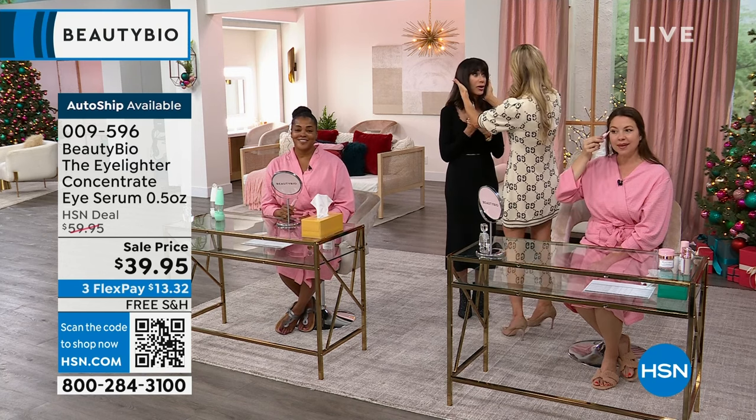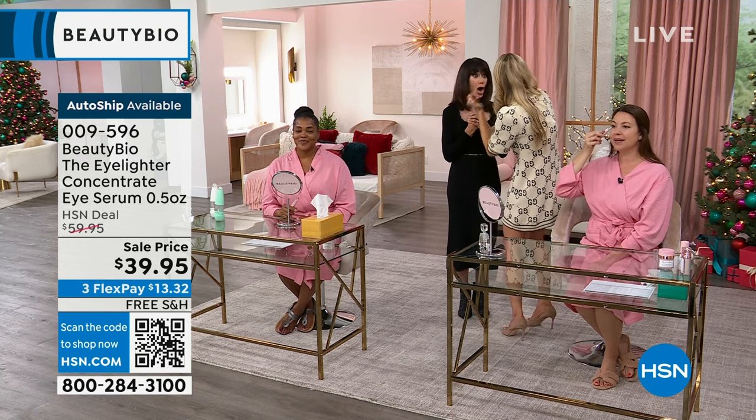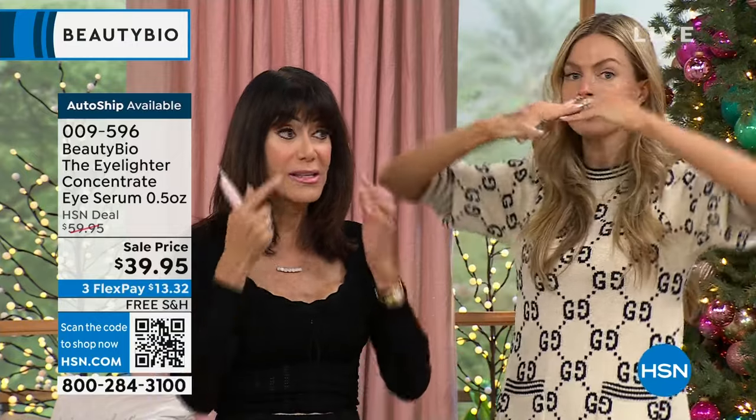Your eyes look better, don't they? Because they were dark. It's so unbelievable. Can you guys see this? It is brighter. Definitely brighter. And the smoothing, that's the hyaluronic acid bringing on the smoothing, and the vegan squalene. It's almost like a little ice skating rink layer, flexible.